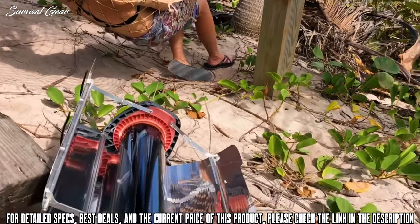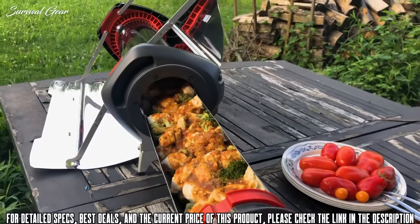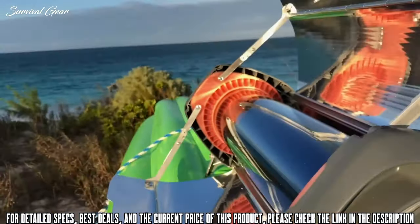Want to live off-grid or cook meals on the go without making a mess or burning your food? GOSUN welcomes you to the fuel-free frontier.